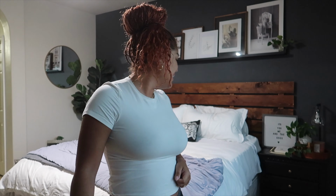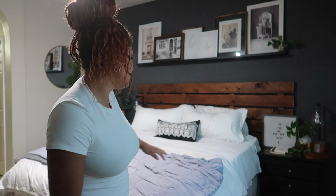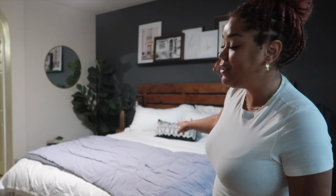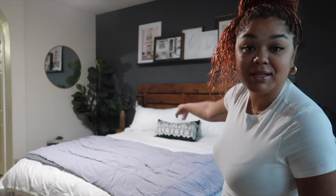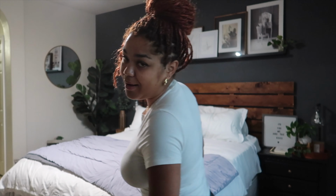Okay, it's another new day. Today is Sunday. This is taking me forever, but I'm about to make my bed. My bed usually doesn't look like this. I mean, it does, but I usually have two 26 by 26 pillows right there, but I took them off because I'm about to put new covers on them, and I bought an additional one. So there's gonna be three now. So yeah, let me just do it, and y'all gonna see it.